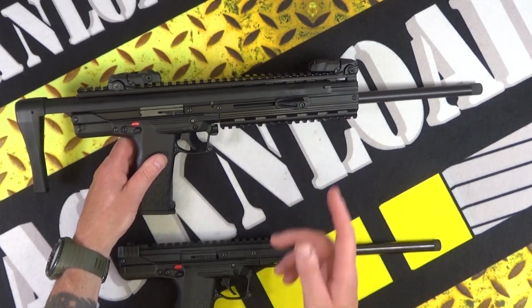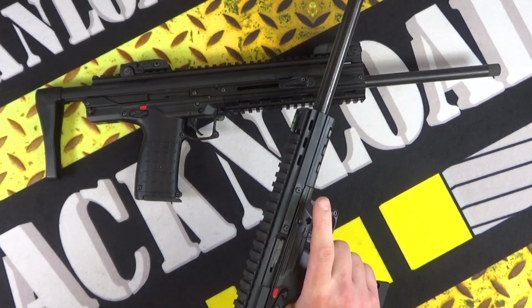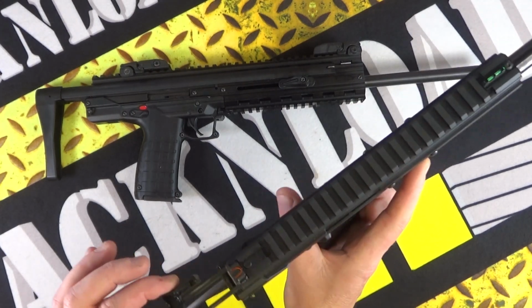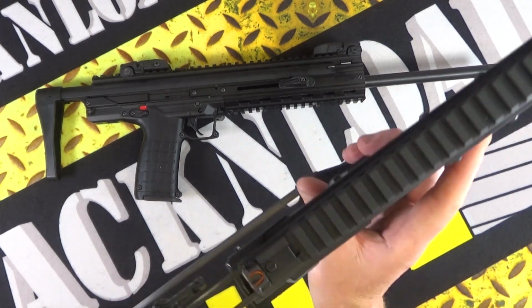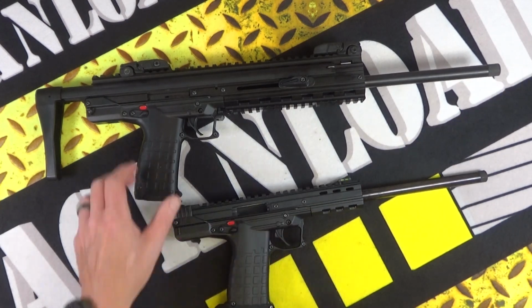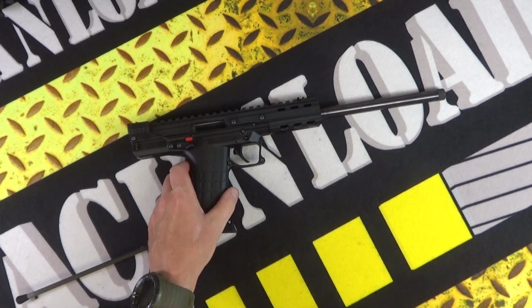Ambidextrous charging on the CMR, whereas on the CP33, it's like this. It's kind of like a T-bar, kind of like an AR T-bar, if you like. Although it's not really a T-bar, it's more of a U-bar. So that's how it sort of cocks. Right, let's move the CMR because that's just confusing me and it don't take much.